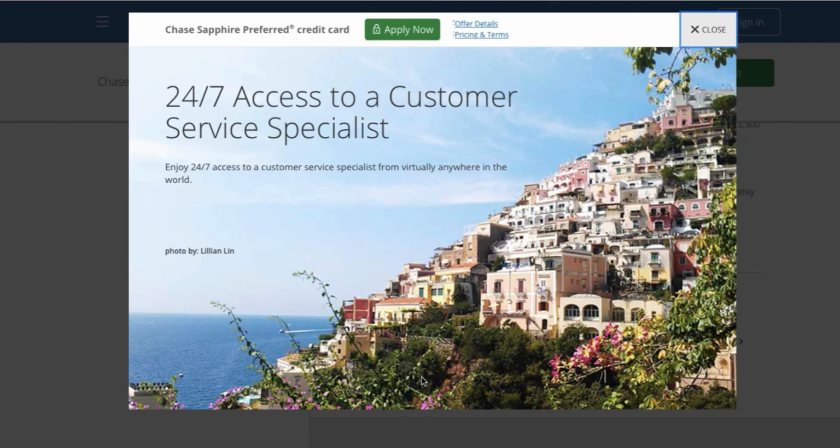You also have 24/7 access to a customer service specialist. This is legit. I've called several times using my Chase Sapphire Preferred. The number of customer service is on the back of the card, and I've never had to wait. They pick up the phone right away. It's excellent because I hate being on hold when I am in a hurry.